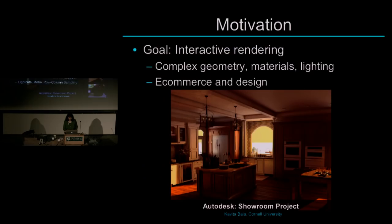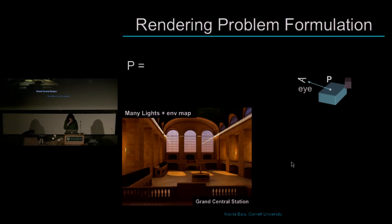So again, let me remind you what the motivation of this work is. We want to do these interactive visualizations or interactive rendering of scenes so that you're sitting at home and you can design your kitchen. And this is part of the Autodesk showroom project. And you can pick the materials for the surfaces, you can pick your countertops, your appliances, and it'll look like the real thing, okay? So first, let me give you the problem formulation and talk about the specific way that we solve it in our approach. And it's a scalable rendering algorithm.